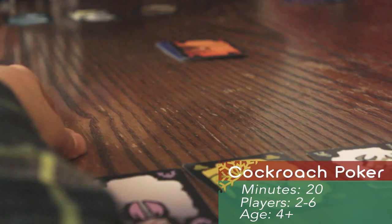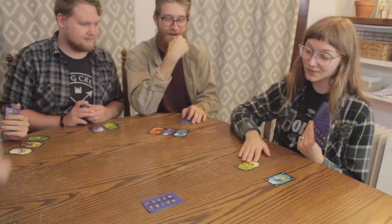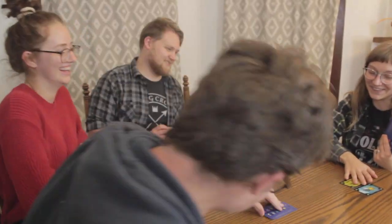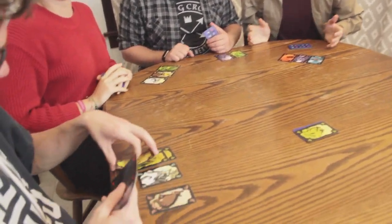The last game on our list is Cockroach Poker. Here's the deal. This game is incredible. It is jam-packed with laughter, intense moments, and just unforgettable memories. All you do in this game is pass the other player a card and choose to lie or to tell the truth. There's not much to it, but the memories and the experiences you get from it is nothing short of incredible. This game is perfect for families.